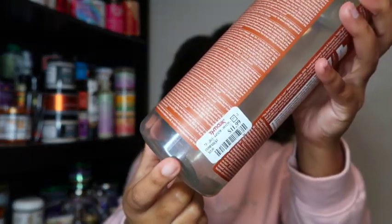Absolutely love Dr. Bronner's. I get mine from TJ Maxx most of the time. They're $11.99. It's just a couple dollars cheaper than like a Target or Walmart or something like that. I go through one of these like every 3 months. I use this every single day. Every time I'm in the shower, I use Dr. Bronner's, whatever scent I'm using at the time.